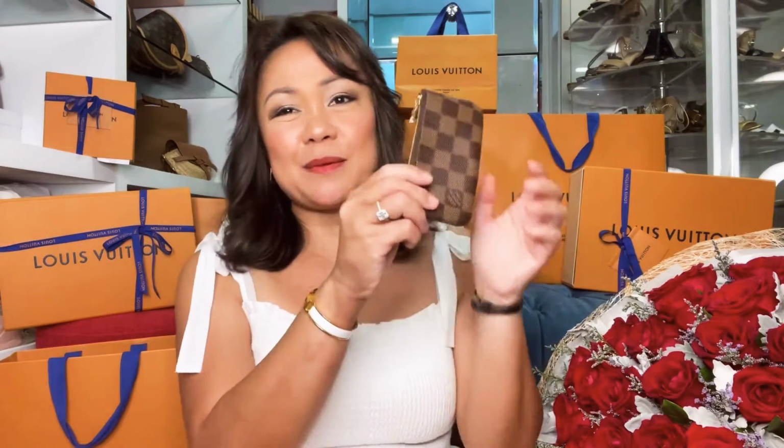So thank you so much, kids, for the present. So I think this is a combination of Mother's Day and a birthday present. And they also got me a pajama, which I opened already this morning. So thank you so much, guys, for this beautiful Clé.